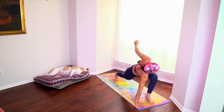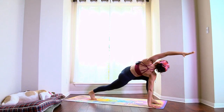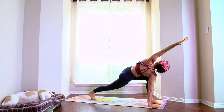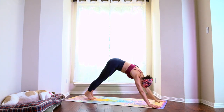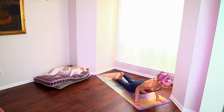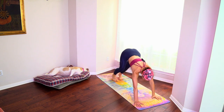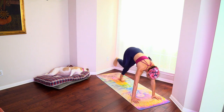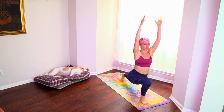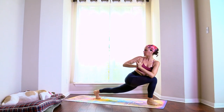Release the right hand down. The back heel straight up, reach up and over. And release. Chaturanga. Up dog, down dog. Inhale the right leg up. Step it through. High lunge, hands in prayer, twist, deepening it even more.